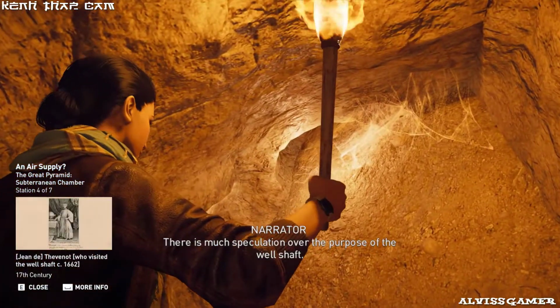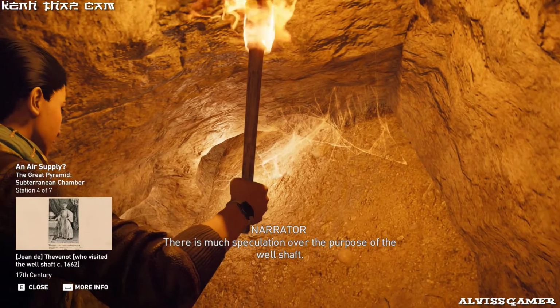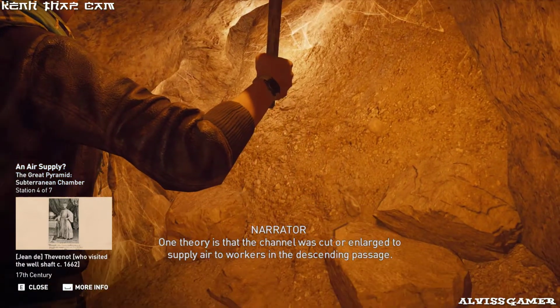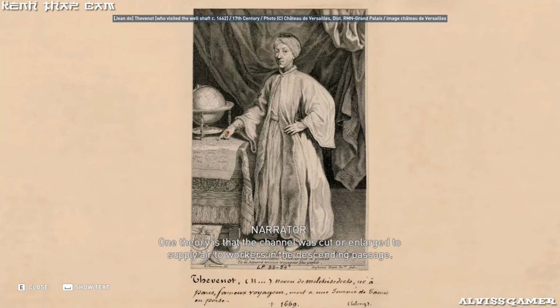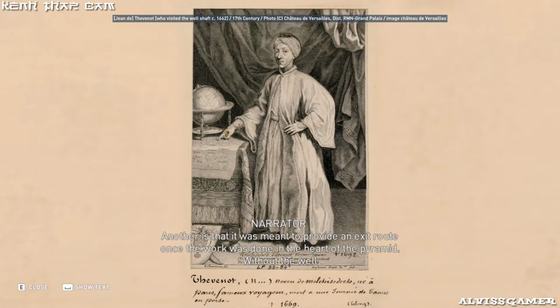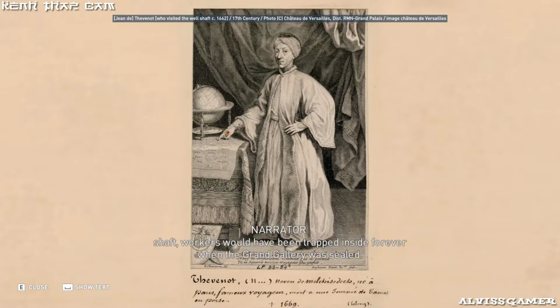There is much speculation over the purpose of the well shaft. One theory is that the channel was cut or enlarged to supply air to workers in the descending passage. Another is that it was meant to provide an exit route once the work was done in the heart of the pyramid. Without the well shaft, workers would have been trapped inside forever when the grand gallery was sealed.